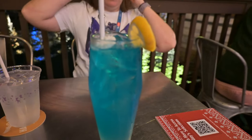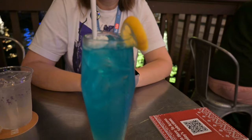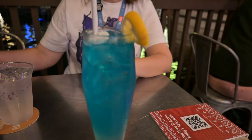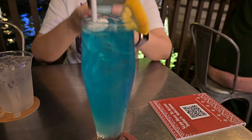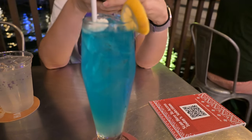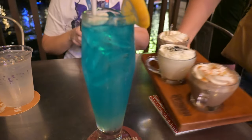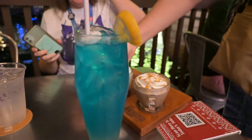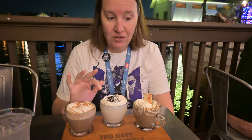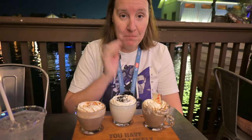Okay, our first drink has arrived. This is called Eternal Snowfall. It's St. Augustine vodka, gin, orange liqueur, key silver rum, pineapple syrup, and all kinds of good things. So, waiting for our hot chocolate flight. All right. That looks lovely. We have the salted caramel, we have the cookies and cream, and then we have, I believe she said, the peppermint bark.